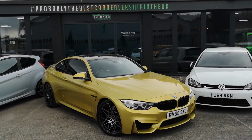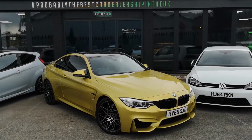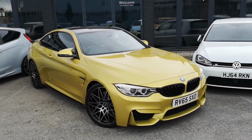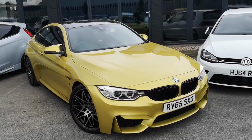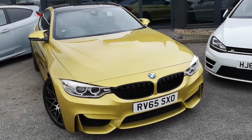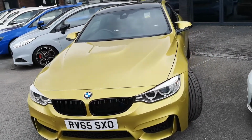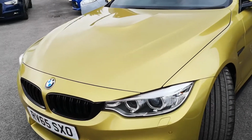The weather might be a bit choice, but the stock certainly isn't. Austin yellow BMW M4 with some fantastic subtle modifications and upgrades aesthetically. Let me tell you, this thing is absolutely immense, and I cannot wait to tell you just why this 426 brake horsepower behemoth should definitely be considered as your next car. So let's stop talking and get stuck in.